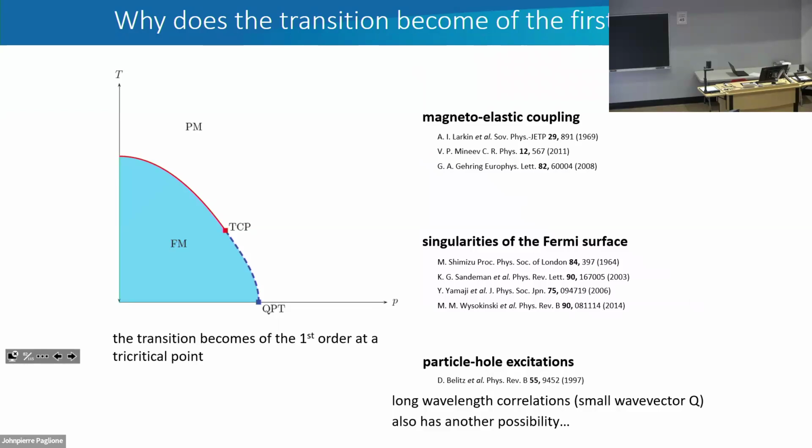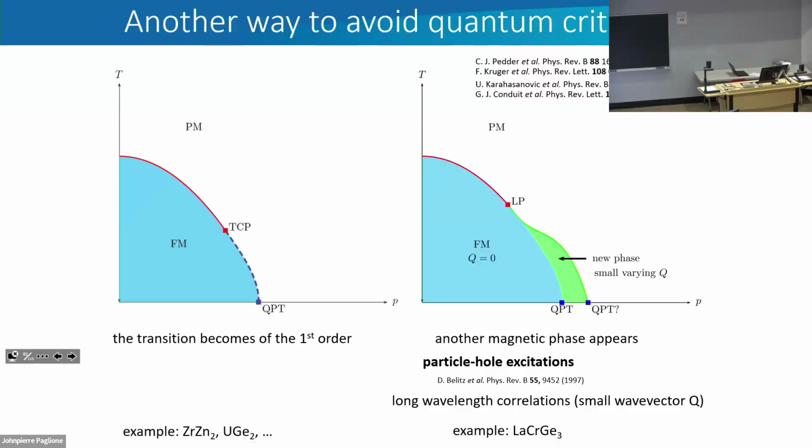And so that led to another possibility, which is that those effects are so big that you get a new phase that has a small wave vector Q, for example, a helical order or spin density wave or any kind of antiferromagnetic-like phases. So you have a ferromagnetic region and an antiferromagnetic region.